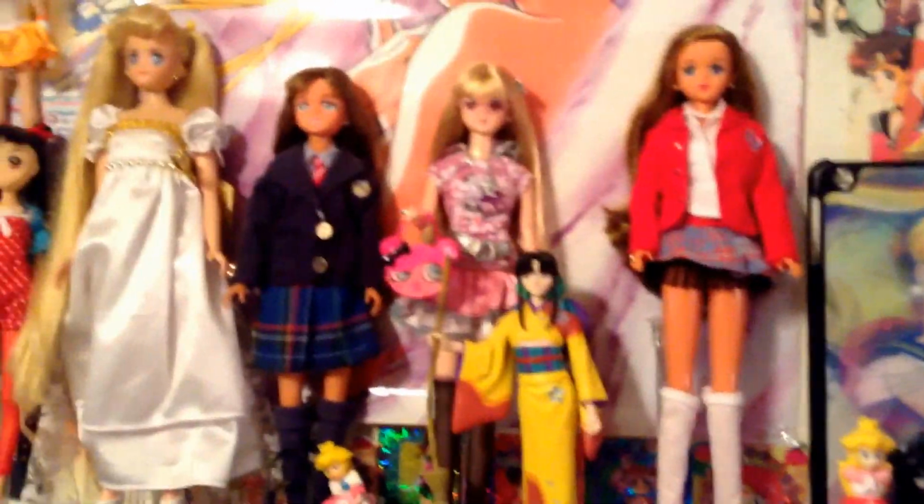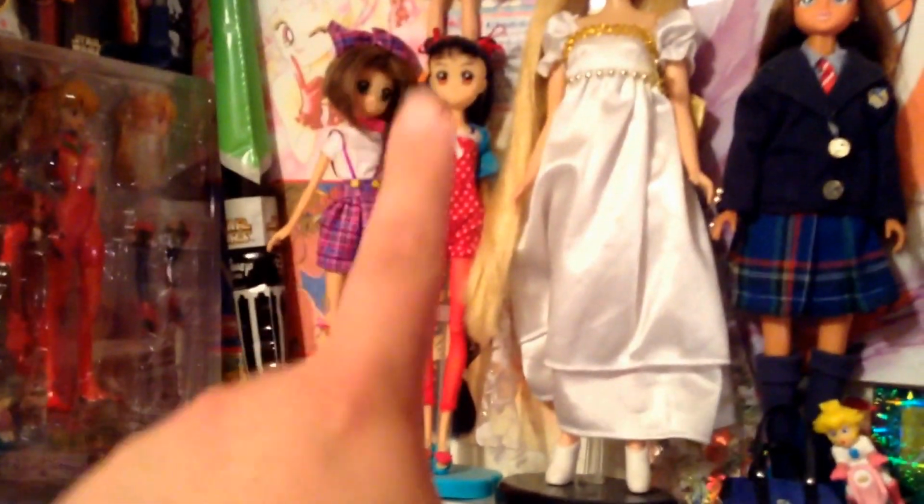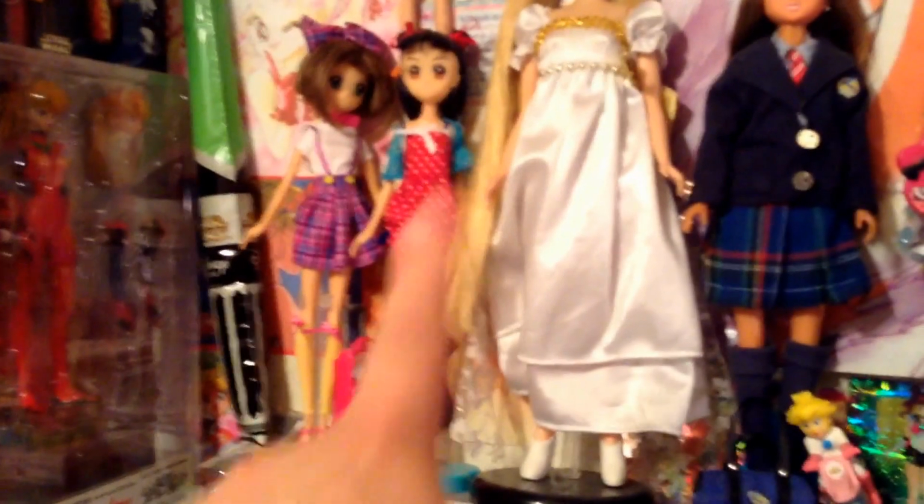There are my Ginnies. I love Ginny dolls. They are amazing. There's my Princess Serenity Sailor Moon doll. And over here is Cardcaptor Sakura and her friend Meiling.